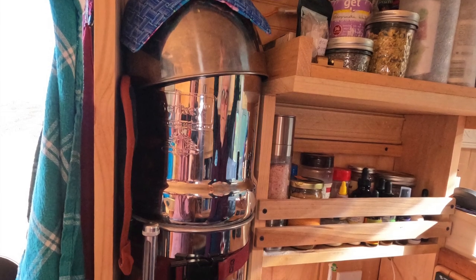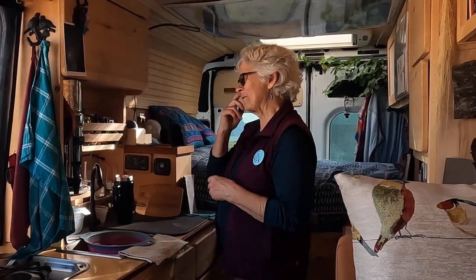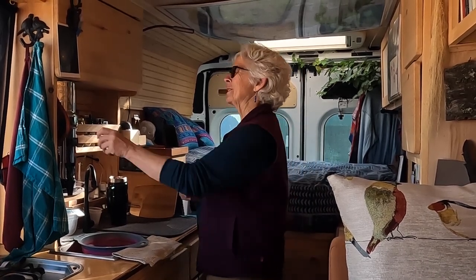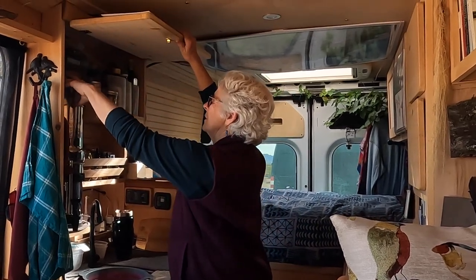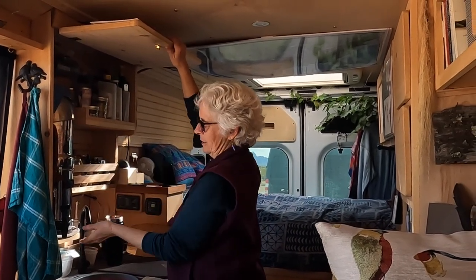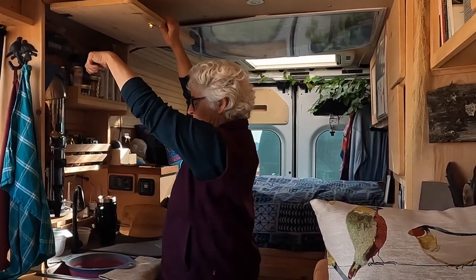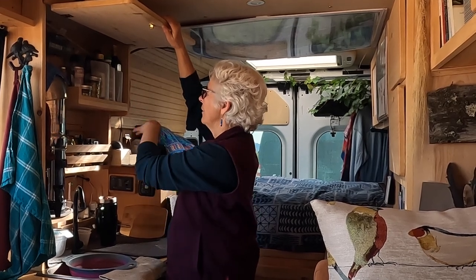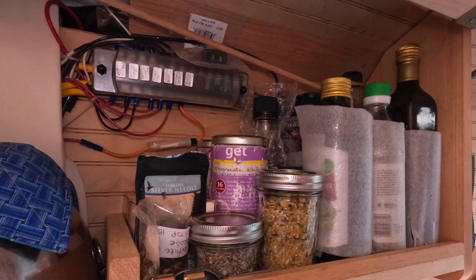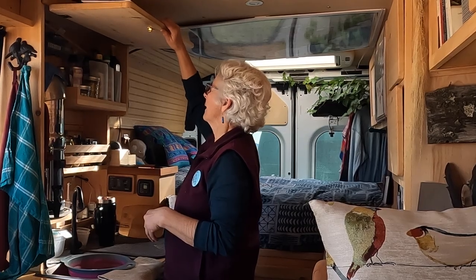I have my Berkey filter, which I actually learned about from you, Joni. So that's actually one of the very first things I bought before I even thought about having a van. I had the Berkey. Mm-hmm. And I fill it from up above here. I don't have one of the hoses, but I just pour it into a bowl and fill it up there. And then I have oils and vinegars and tamari and teas and things like that up there.